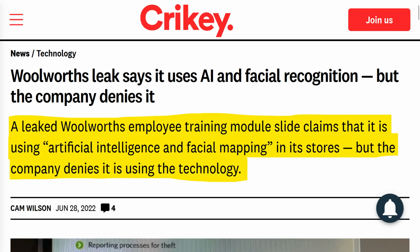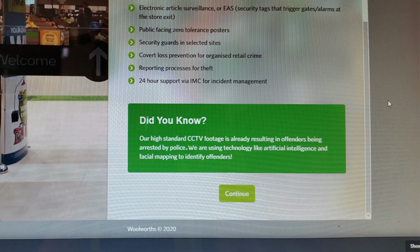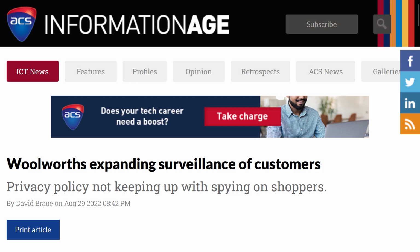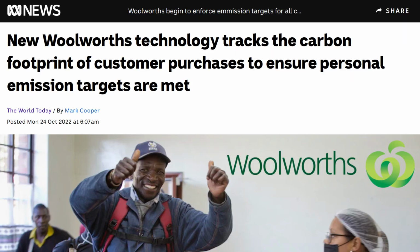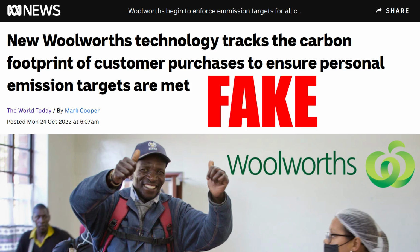Not to mention that a leaked Woolworths employee training module slide claims that it is using artificial intelligence and facial mapping in its stores, but the company denies it is using the technology. "Did you know our high-standard CCTV is already resulting in offenders being arrested by police? We are using technology like artificial intelligence and facial mapping to identify offenders." But every month, there seems to be more news about Woolworths surveillance. In August, Woolworths expanding surveillance of customers, privacy policy not keeping up with spying on shoppers. In September, Aussies vow to boycott Woolworths after the supermarket installs controversial new surveillance systems. And just last month, new Woolworths technology tracks the carbon footprint of customer purchases to ensure personal emission targets are met. Okay, that last one I made up, but it sounds like something that Woolworths might do, right?